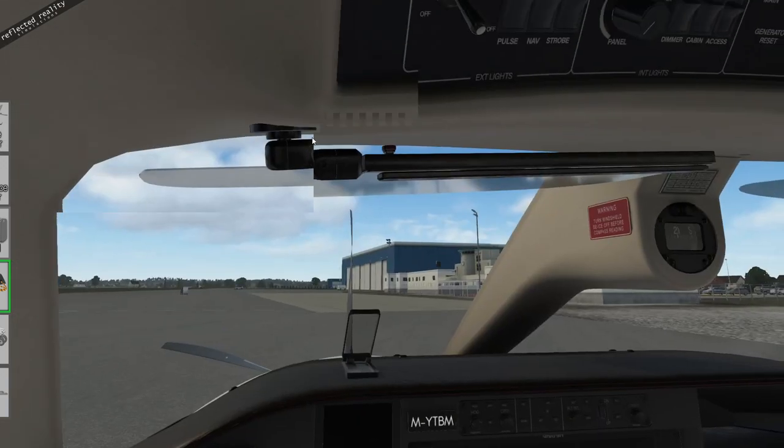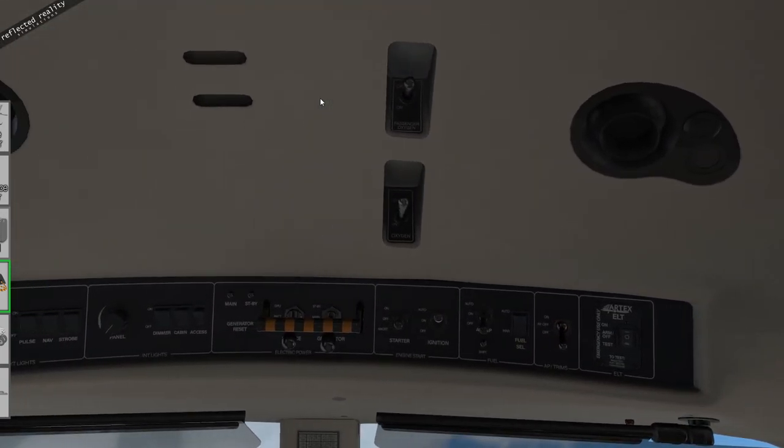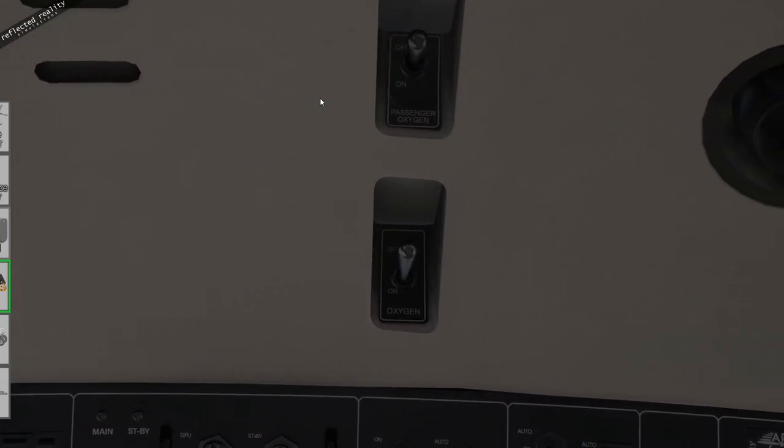So let's fire it up, see if I can remember what to do. Has everybody in the chat got the TBM? You all know what you're doing with it, I'm sure.